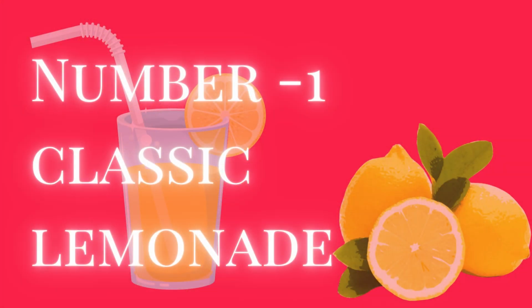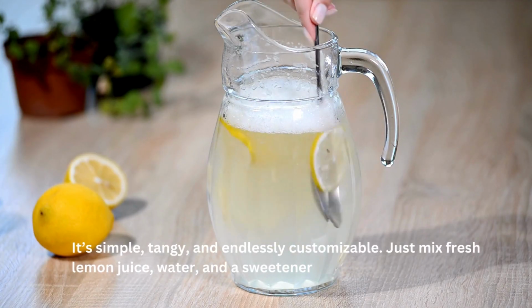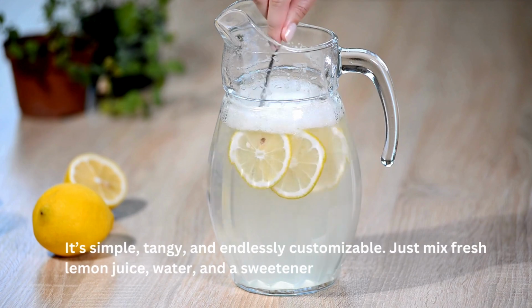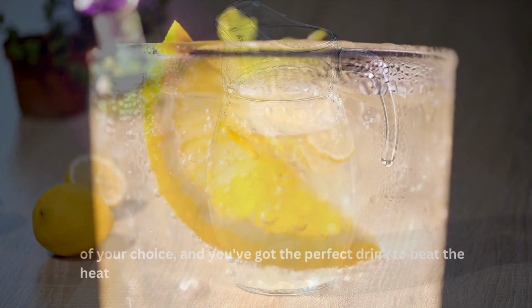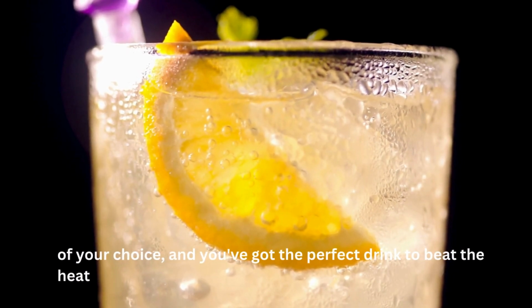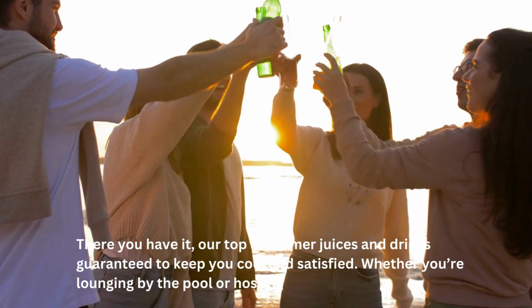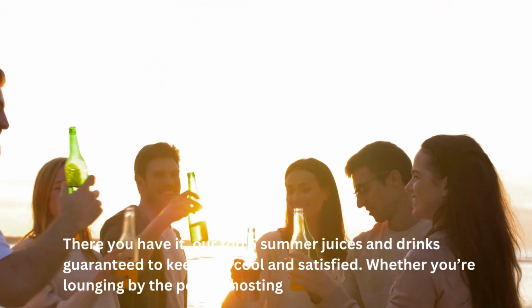And at number 1, what could be more quintessentially summer than a glass of classic lemonade? It's simple, tangy, and endlessly customizable. Just mix fresh lemon juice, water, and a sweetener of your choice, and you've got the perfect drink to beat the heat. Here you have it, our top 5 summer juices and drinks guaranteed to keep you cool and satisfied.